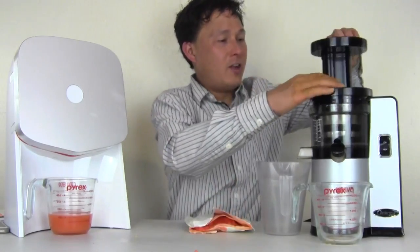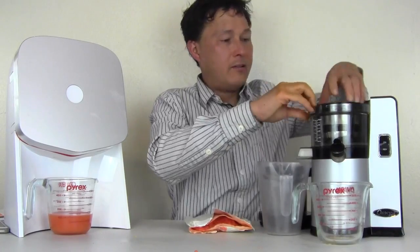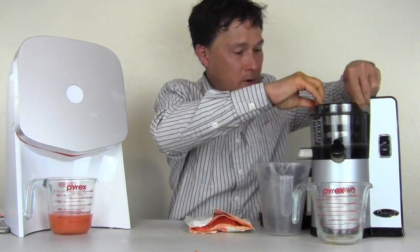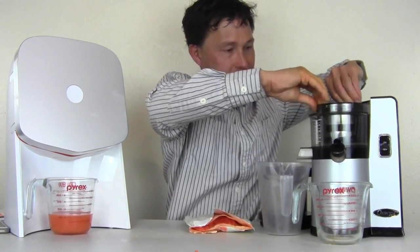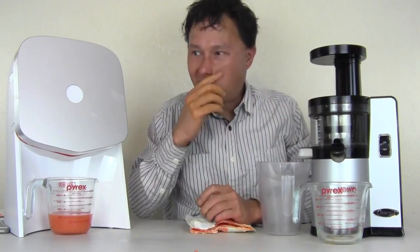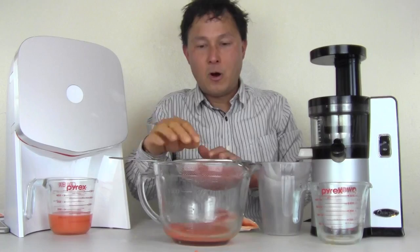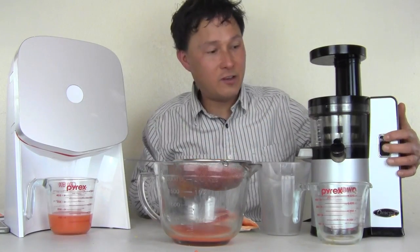So, now that you know about this juicer and how it's a little bit different, what I want to do next is juice some of the pulp that I took out a little bit earlier from the Juicero. Make sure this is properly seated in there. Alright, so this is where it's going to get interesting. Let's take the pulp that I squeezed out a little bit in the sieve, and put that through the machine to see if we get any juice.